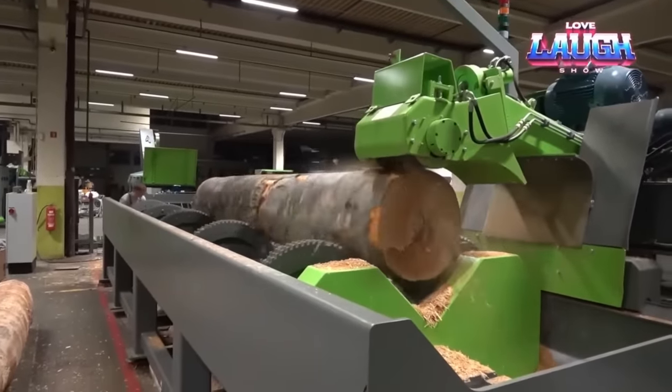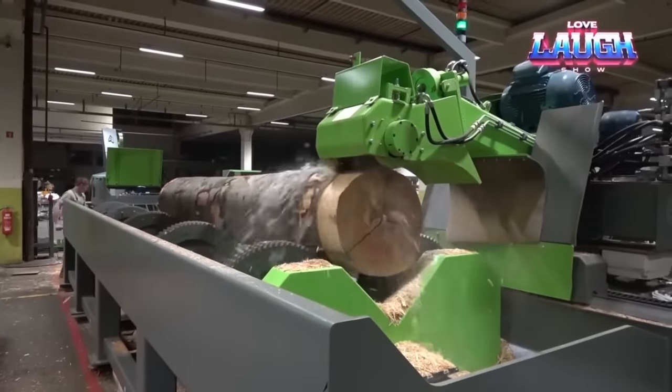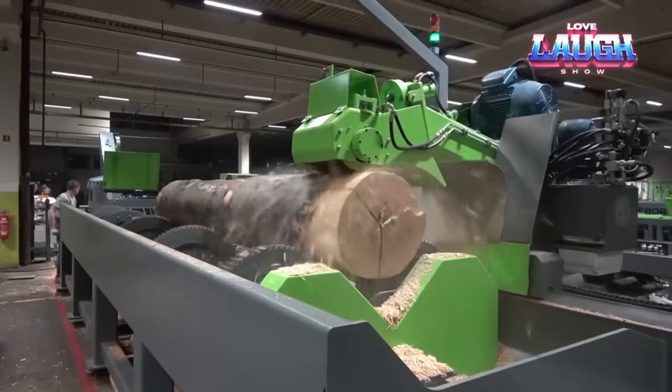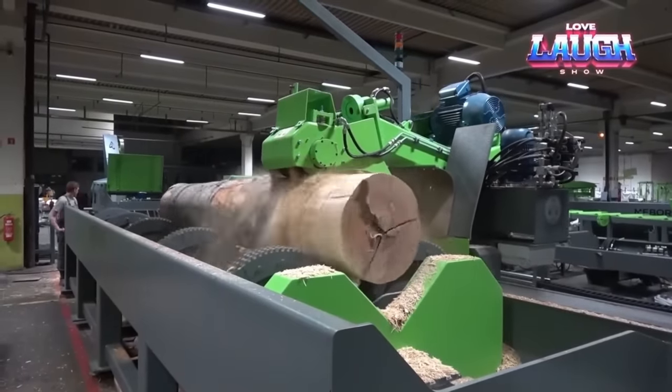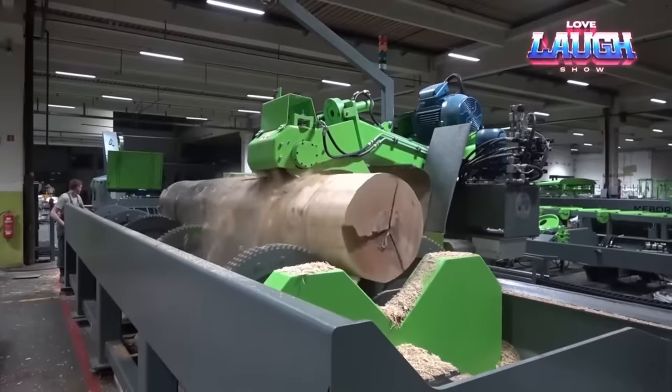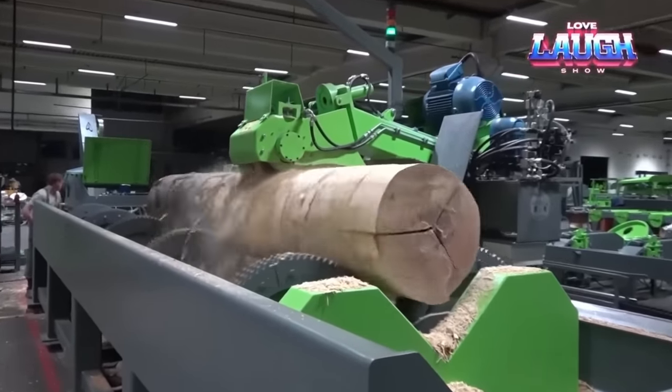thanks to a potent 30 horsepower debarking head with sharp knives for efficient bark removal and minimal wood loss. The intelligent scanner adjusts automatically, tailoring the debarking process to each log. Built with durability in mind, the Mebor SLH-1200 offers manual, remote, or fully automatic operation modes for versatile control.